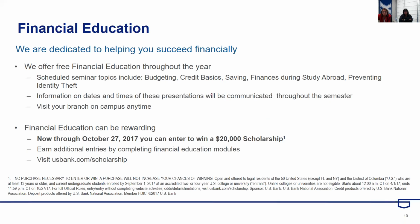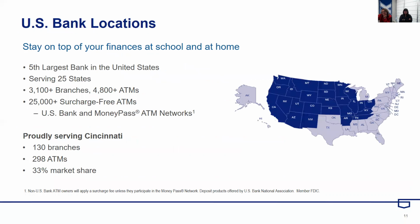Also, there's a really nice scholarship offer for you. Now through October 27th, you can enter to win a $20,000 scholarship. It's really great. I know that would come in handy for many of us. You can earn additional entries by completing a series of financial education modules online. That website is usbank.com/scholarship. So, a really nice opportunity. Please take advantage of it. That's awesome. Yeah, it's really great.